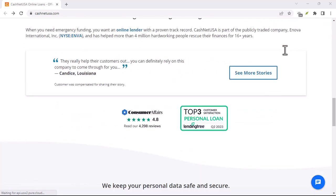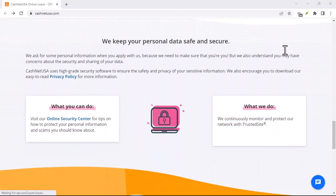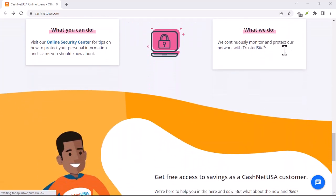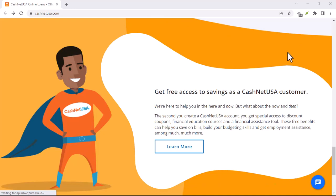Alternatives to CashNetUSA. If you're considering a CashNetUSA loan, it's a good idea to explore other options as well. There are other online lenders that offer short-term loans, as well as traditional banks and credit unions. You may also want to consider borrowing from friends or family, or selling used items to raise cash.